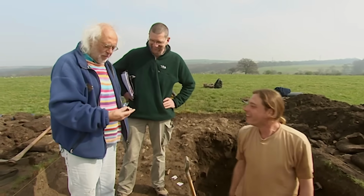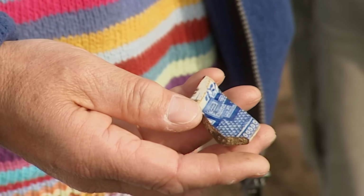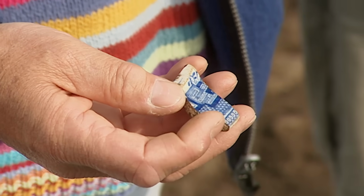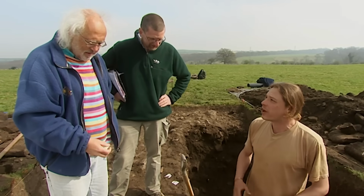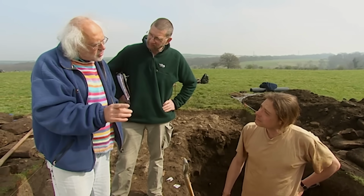Oh, well, that's not Roman, is it? Not at all. You're getting good at this, aren't you? Oh yeah, it's a 19th century willow pattern. And it's from down there in the backfill, so that's confirmed that it's Victorian. So, once he'd done those nice drawings of all that nice masonry, somebody must have pinched the stonework, in fact.